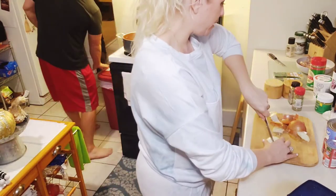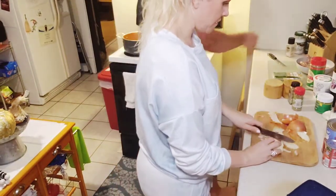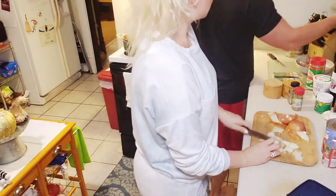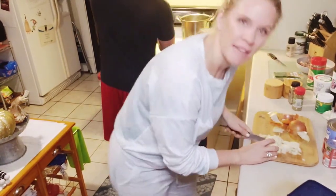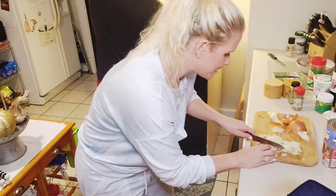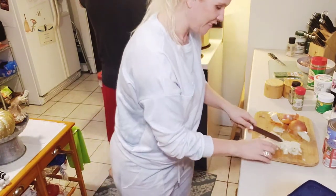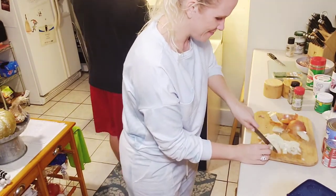I'm going to dice these very small, okay? Sure. Okay. Should I use this thing? Sure. Our new spatula. Oh my gosh, it's like it's meant to be. It's a new Pioneer Woman spatula that I'm obsessed with. And it's a Pioneer Woman recipe. Isn't that crazy? Yeah. Do you love me? I do love you.